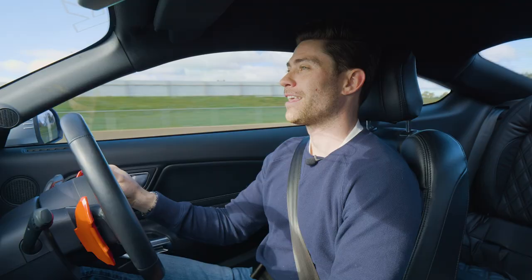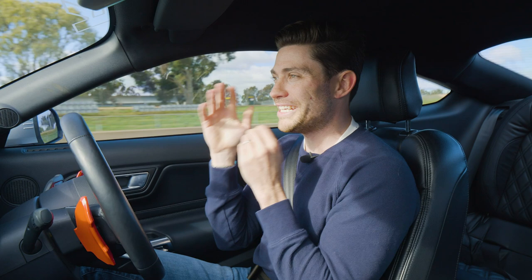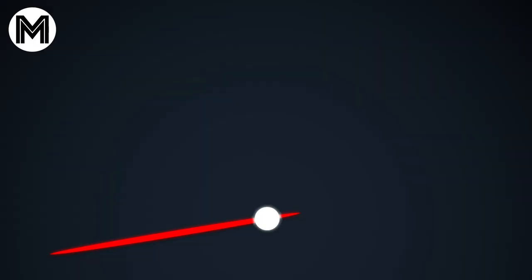That took me back to my childhood when I was terrified of going on really scary rides at theme parks. The anticipation before you get on and then that sense of exhilaration and adrenaline and relief at the end, it was really, really exciting and fun. Cool car.